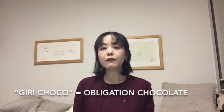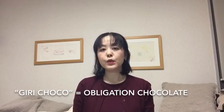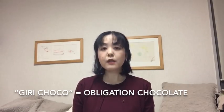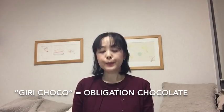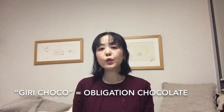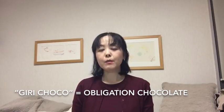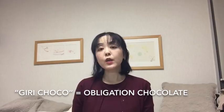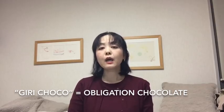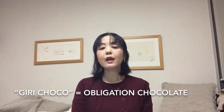So this is chocolate given as obligation or courtesy to another person, usually by a woman to a man. And this was very common in the workplace until recently. The women in the workplace will be asked to chip in a little bit to buy chocolates for the man or the boss in the workplace, and they would give it to them to show appreciation maybe for their work, or just because they feel obligated to give chocolates because, you know, women are supposed to give men chocolates on Valentine's Day. That's what you do. Japanese people love to do what everybody else does. So that is that.